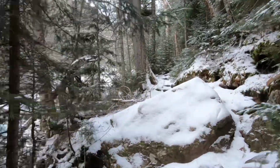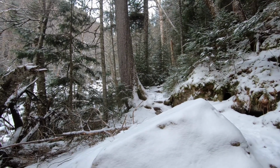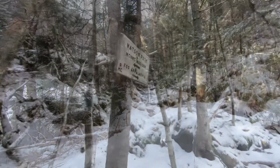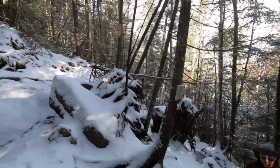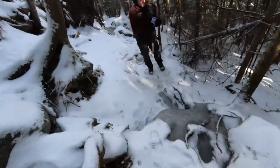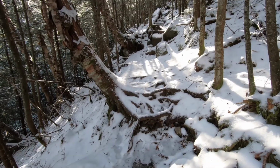But I won't just keep this running because I have no idea where it is. Okay, still wearing no spikes, but I think it's at that point where we could put them on if we wanted to. We are at the junction now of Watson Path, and right where John is, where we just came from, Brookside. There's a sign right there. And this is the first ice that we've had. I'm not putting on spikes yet.